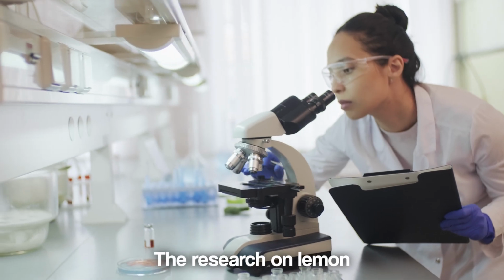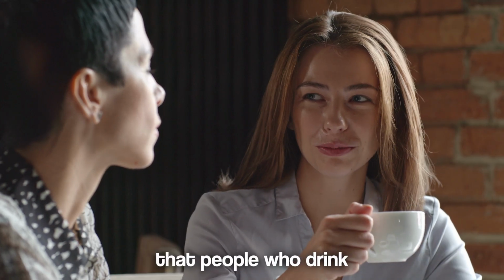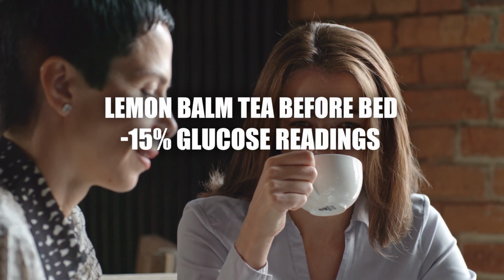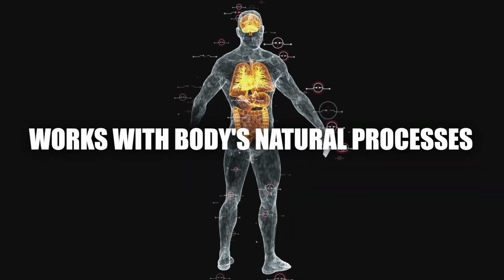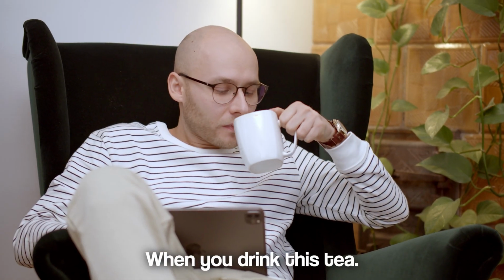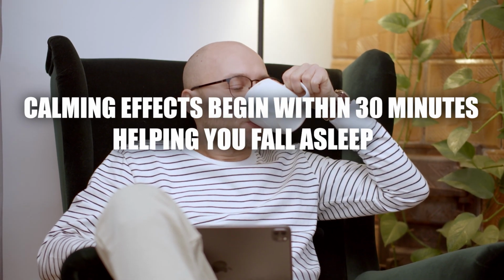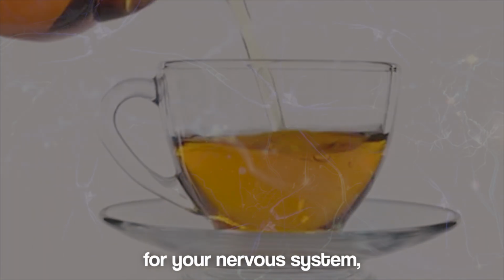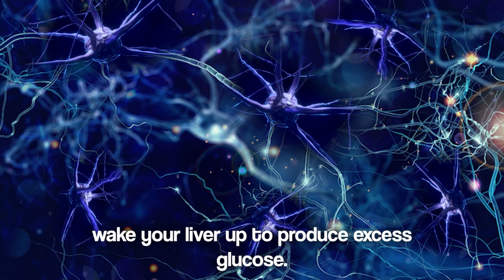The research on lemon balm is particularly impressive for diabetes management. Studies show that people who drink lemon balm tea before bed have measured 15% lower morning glucose readings compared to those who don't. Lemon balm works with your body's natural processes rather than forcing artificial changes. When you drink this tea, the calming effects begin within about 30 minutes, helping you fall asleep faster and improving sleep quality. Think of lemon balm as a gentle lullaby for your nervous system, quieting the stress signals that would otherwise wake your liver up to produce excess glucose.